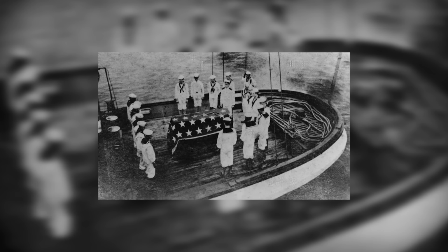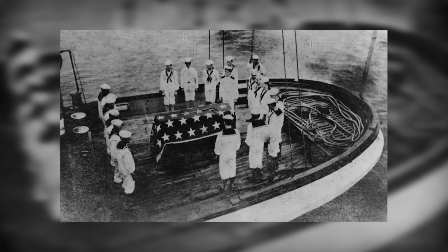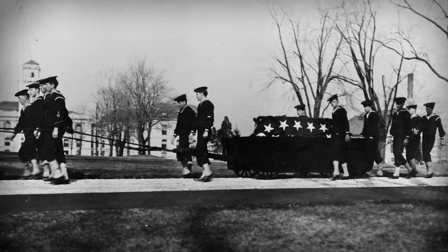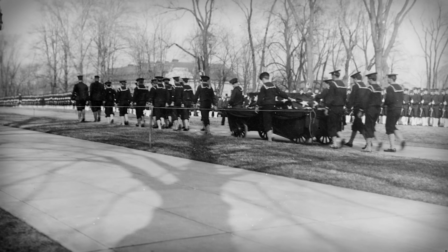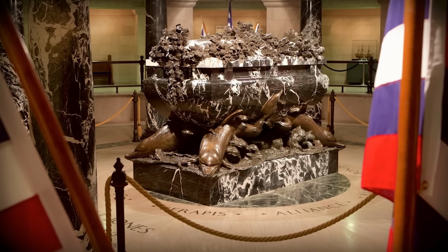In 1905, after a lengthy search, his grave was discovered and removed from the gravesite in Paris and brought to the United States due to the efforts of President Theodore Roosevelt. John Paul Jones's remains were reinterred in an ornate tomb at the Naval Academy Chapel at Annapolis, Maryland in 1913.